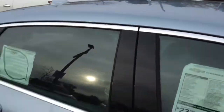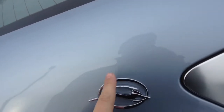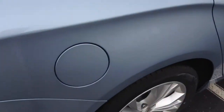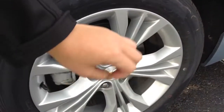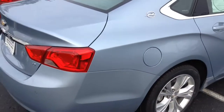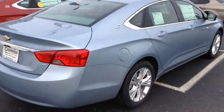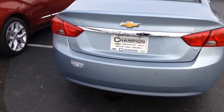No sunroof. You do have this really nice blue exterior color, which I do like, and the classic Impala right there. Push that to open. You have 18-inch alloy wheels on these Firestone tires, which are pretty beefy. And this is just so much nicer than the previous generation Impala. I wouldn't actually buy one of these, but yet again, it's still pretty nice.